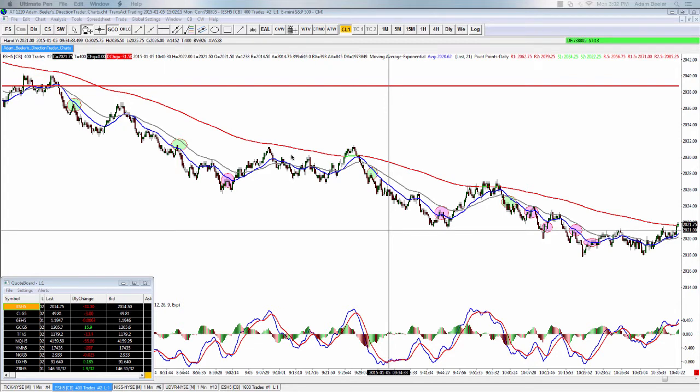We created a game plan saying, hey, if we're able to drop below the previous day's low, which is what this red line is, we're going to be ready. Any type of momentum opportunities, I'm going to look for shorting opportunities in the market. So with that being said, right out of the gate this morning, we had a drop.